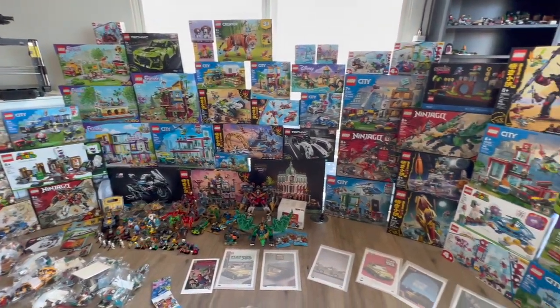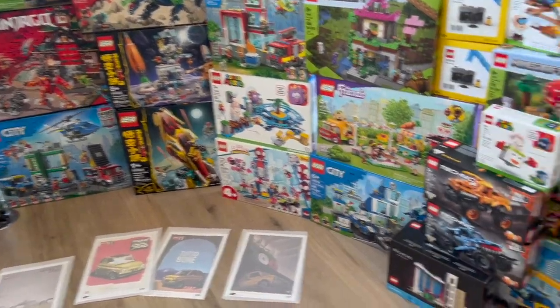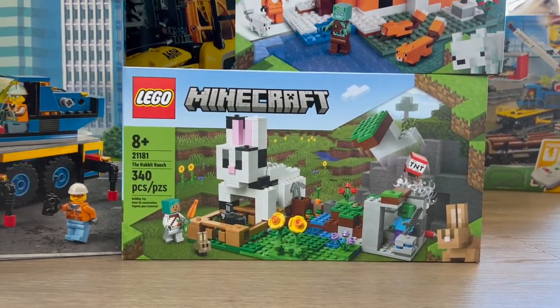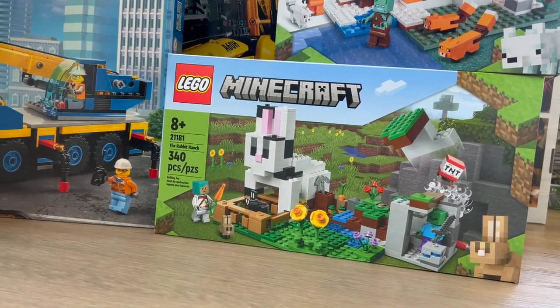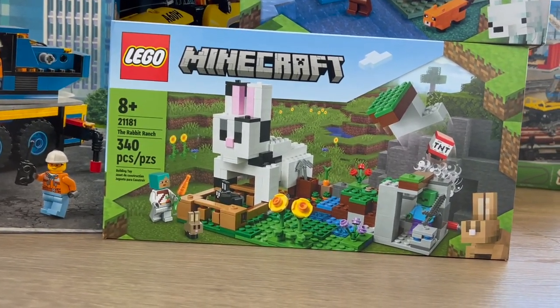But with that, we have summed up our look at the Ninjago theme, and it's now time to move on to another LEGO action and adventure-based theme, although this one is licensed. These are the new Minecraft sets. So for January 1st, 2022, Minecraft has quite a few new releases, starting off with the Rabbit Ranch here, featuring a very nicely brick-built rabbit in the Minecraft style.